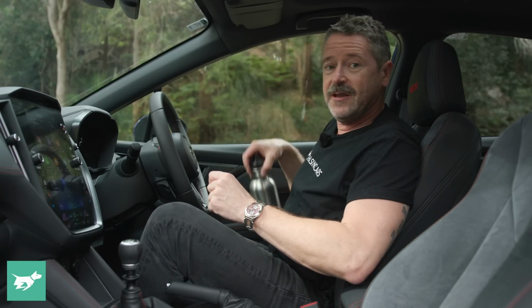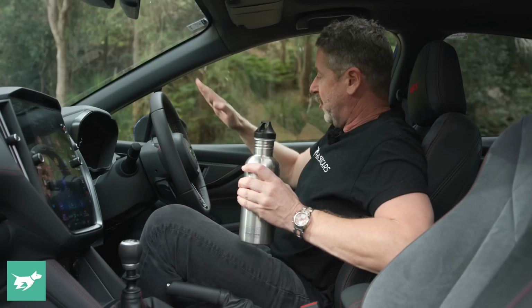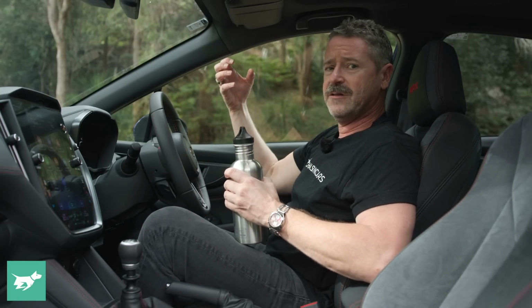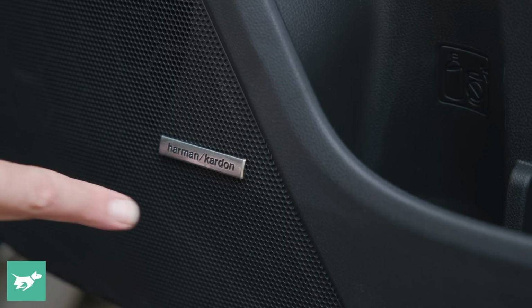This camping bottle here doesn't fit in anything. Like, as I pointed out when I did the wagon one, the armrests here are sloped, so the drink should go in that way, but the cup holder's shaped vertically. So it just doesn't work, which is kind of annoying. But other than that, it's actually really nice to be in here.